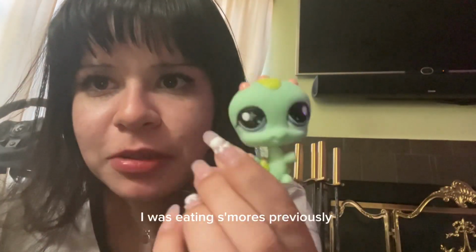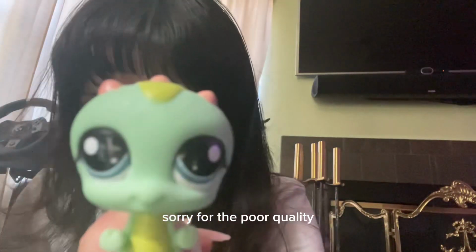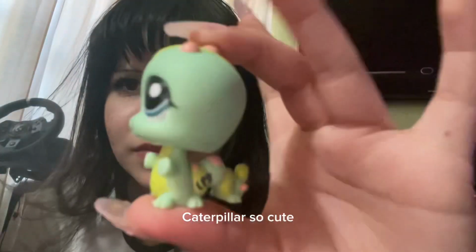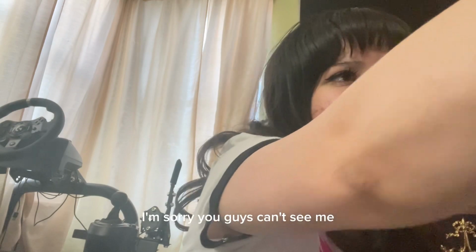Papa's caterpillar. This is my first caterpillar. Put some more on it. Yeah, I was doing some more previously. Sorry for the poor quality. It's just how it is. It's a caterpillar. So cute. And I'm sorry you guys can't see me put the LPS down.